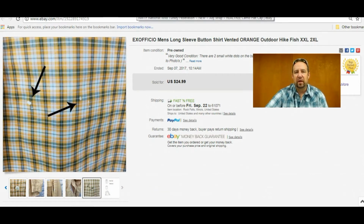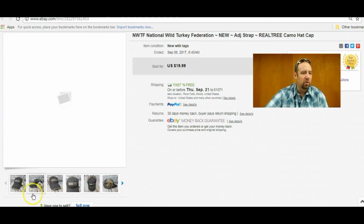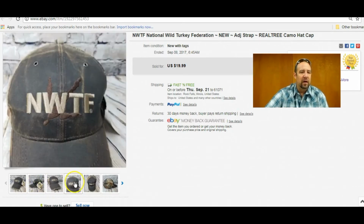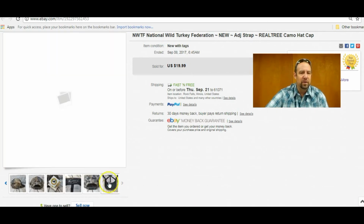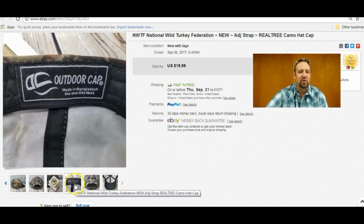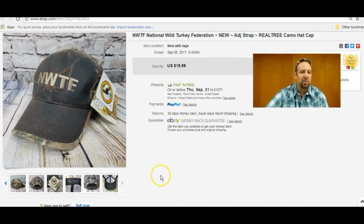Ex Officio is really a good brand to look out for. Another hat I ended up selling. This was new with tags. This is a National Wild Turkey Federation hat. This went to the Global Shipping Program. You know, just a different type of hat, I guess. Didn't really see a whole lot of these out there, so just one of those deals that I probably could have asked a little bit more money for it, but I just wanted to turn it and burn it.